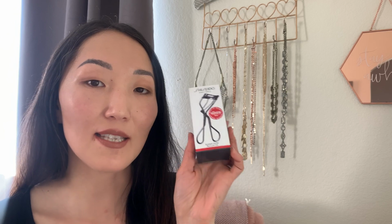But again, we'll just continue to try it out and see how it goes. Okay, so the last thing that I picked up, this is the last and final item, is the Shiseido eyelash curler. And I have heard so many great things about this eyelash curler, especially about how great it is for Asian eyelashes. My eyelashes are just super poker straight, and so it's really hard sometimes because the eyelid tends to be a little bit flatter for me to be able to get all of the little eyelashes curled at once. So we'll see how this does.